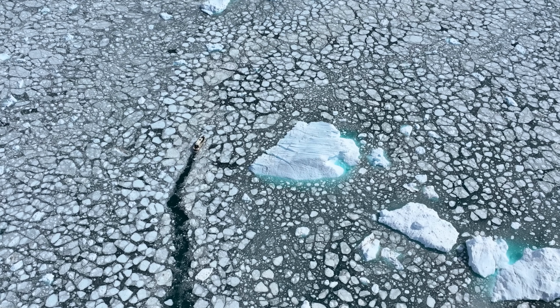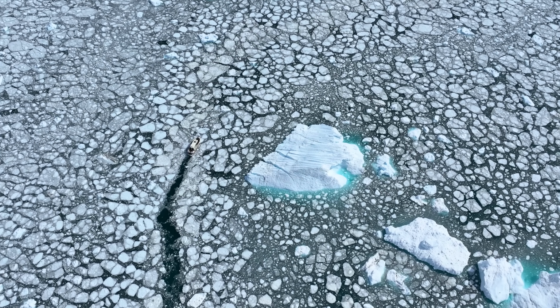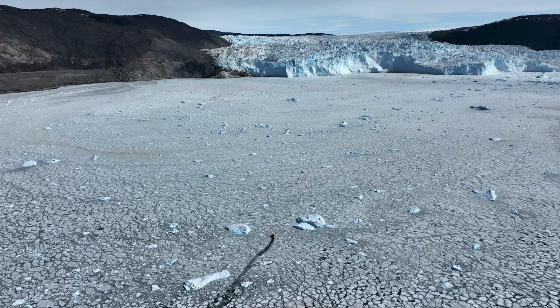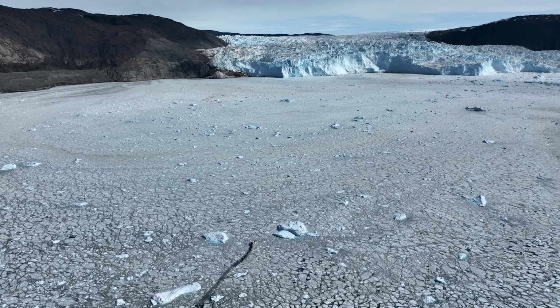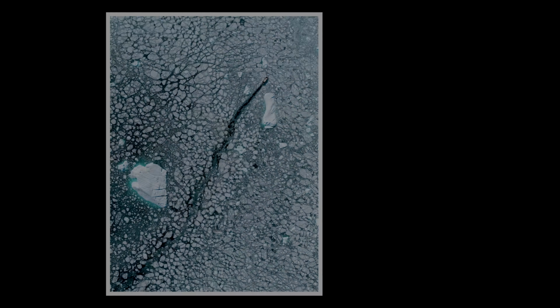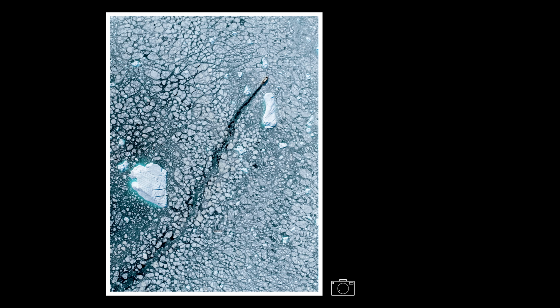So on this day, we visited the largest calving glacier in the world, and it was so spectacular, but it was so difficult to photograph and so difficult to give any scale to it. The best I got was this drone footage and this drone photo. What an amazing experience though.